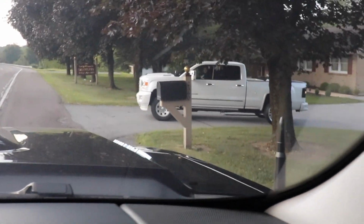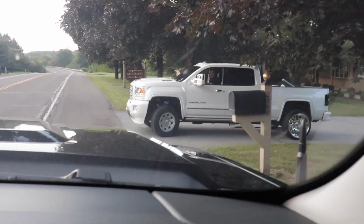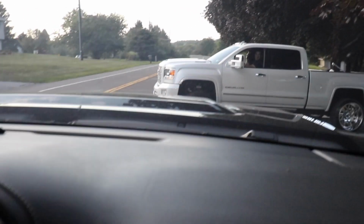Dude, you lost a wheel. There we go. This is gonna be a 90-point turn. Oh no, we got clearance on one side now, dude.